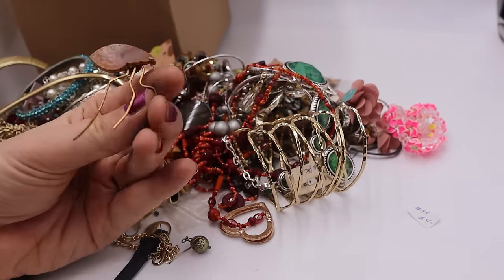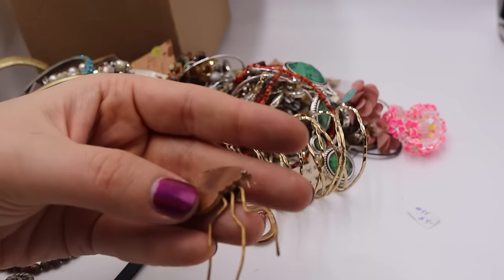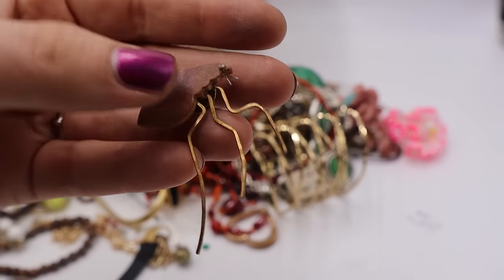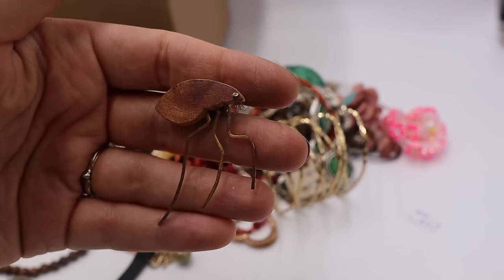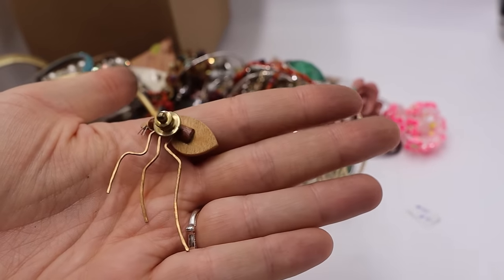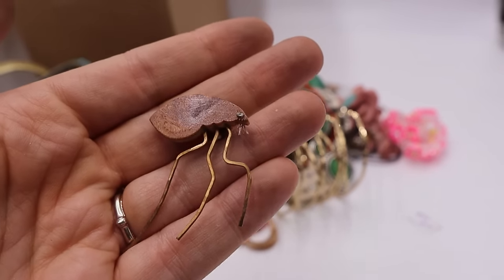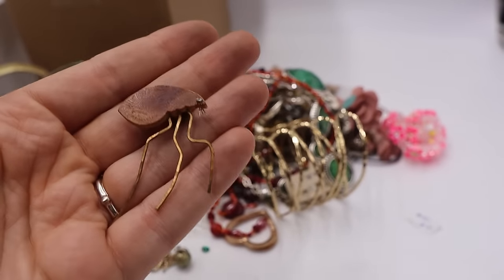What is this thing? What is this sea creature? Look at this. And look at his little mouth things. What is he, a flea? Is he a tick? What are we looking at? Oh my word. He's wood and maybe brass. Oh my gosh! I love him. He looks so ugly, but he's so interesting.